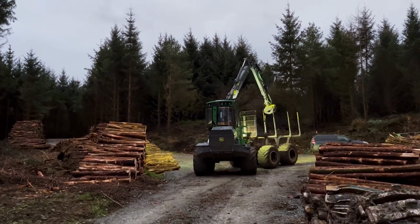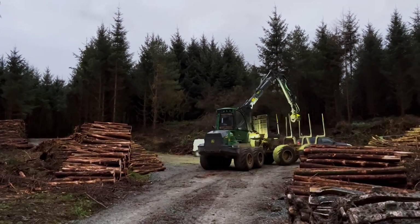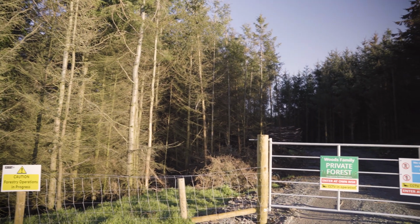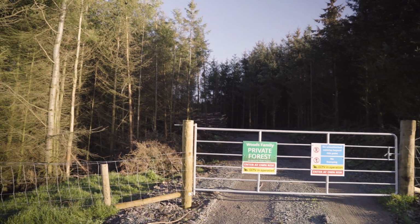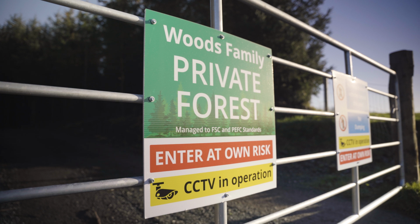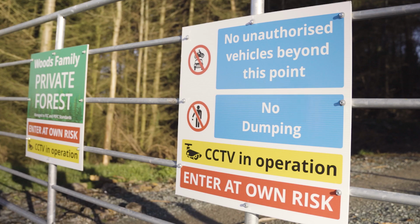When the timber is extracted and when we're finished drawing it out, we lock the gates. We plan to lock the gates and put up CCTV as extra security to make sure that no vehicles who shouldn't be in do go in. Obviously walkers are welcome, but vehicles shouldn't really be in there.